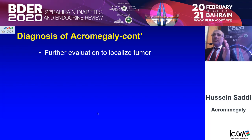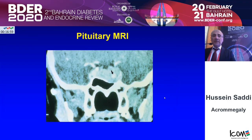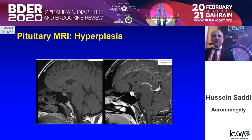Once you found out that the patient has abnormal IGF-1 and abnormal oral glucose tolerance test, the next step would be to localize the cause. And the cause, as we said, 98% is in the pituitary. You have to keep in mind, if you have a normal pituitary, that the patient may have other causes. Typically, you may find a macroadenoma or a microadenoma causing acromegaly, but sometimes you may find hyperplasia of the whole pituitary gland. Look at this patient. There is no tumor, it's hyperplasia. So what do you think this patient has? No microadenoma, and the pituitary is diffusely enlarged.